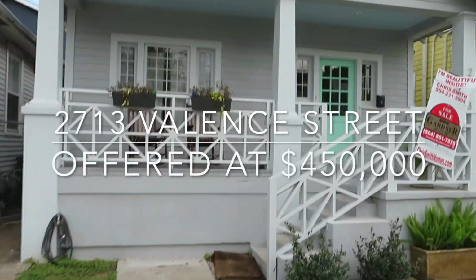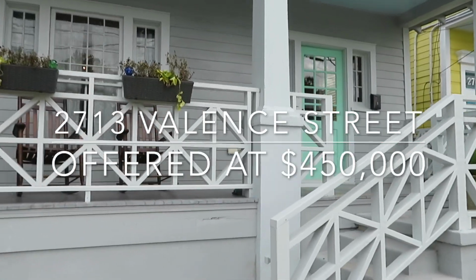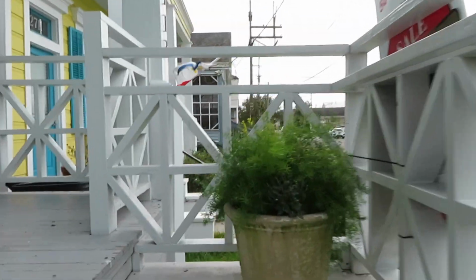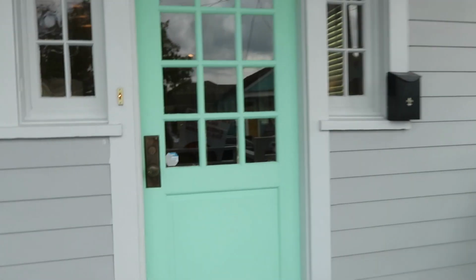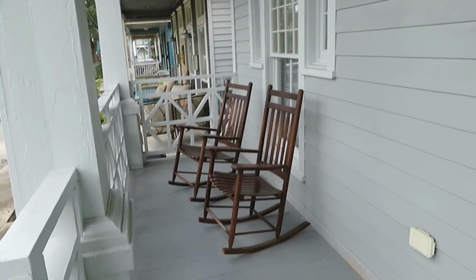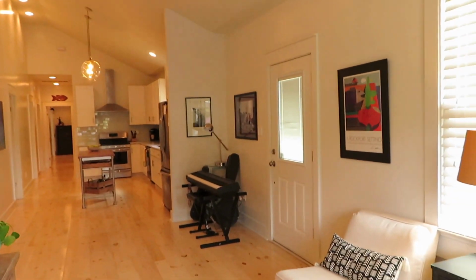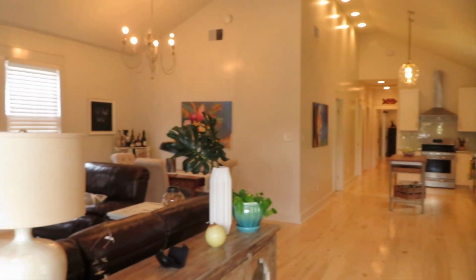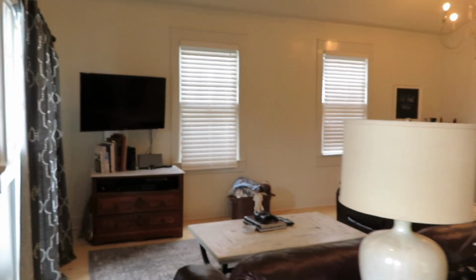This is just an absolutely gorgeous new renovation in the Freret area. We're right by the best retail on Freret, like Humble Bagel and all of that. Got this sweet porch to hang out on. We've just had the most beautiful weather in New Orleans recently. It has been unbelievable. So here's the home.